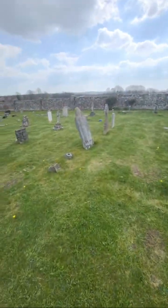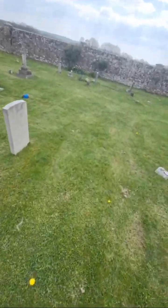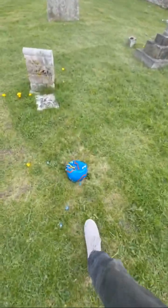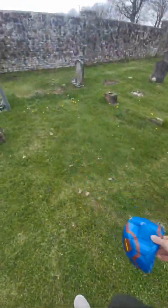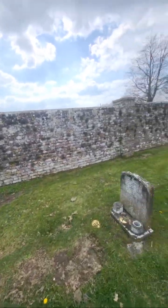Oh, there's a football there. I assume that's come over from the park. We'll probably chuck that back over. I doubt it's supposed to be here. Ripped up football. Yeah, it's a dog ball, isn't it? That's going to come from over there, I reckon. Wait for the scream as I hit someone on the other side.